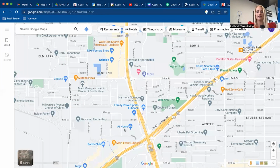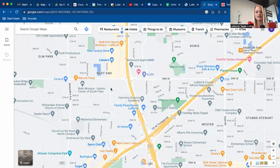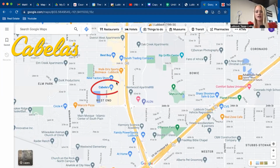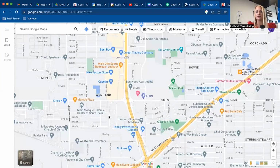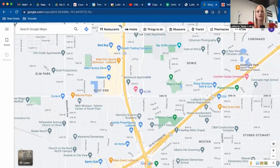Technically, this is very, very similar to West End. You'll have Sam's Club, Cabela's, Nike store, Best Buy. I mean, you have a ton of commercial growth in these areas, which a lot of people are enjoying because it is right off the loop. It's super quick and easy to access. Also, a lot of restaurants will be in there.